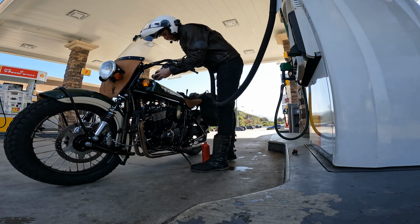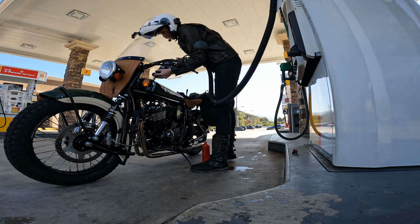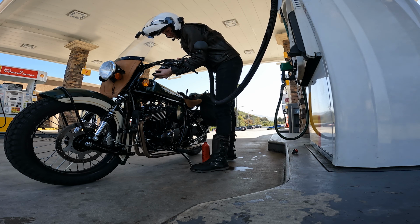I fueled up the bike as well as my 30-ounce spare fuel bottle and headed north on the Pacific Coast Highway.